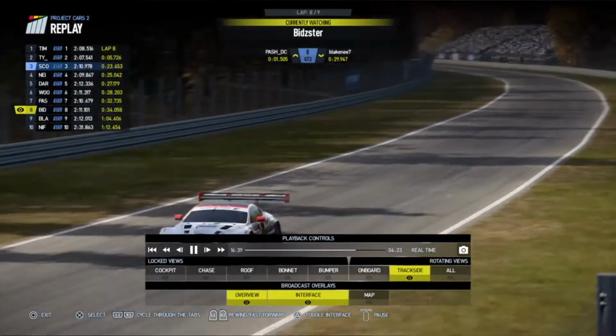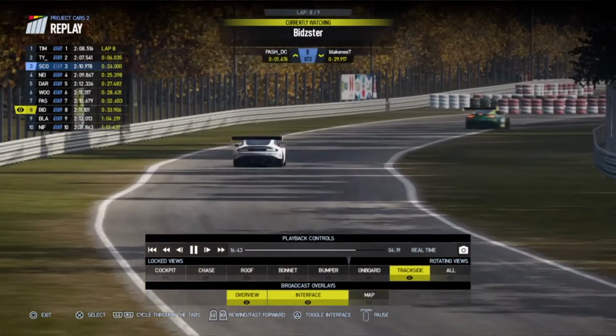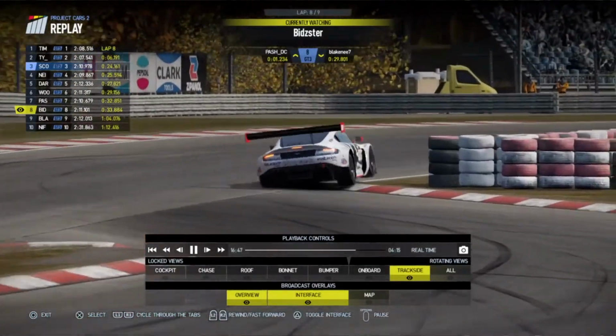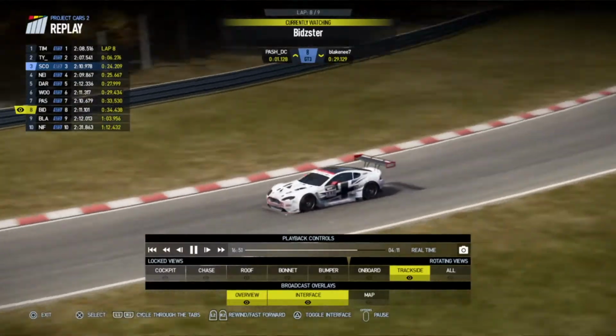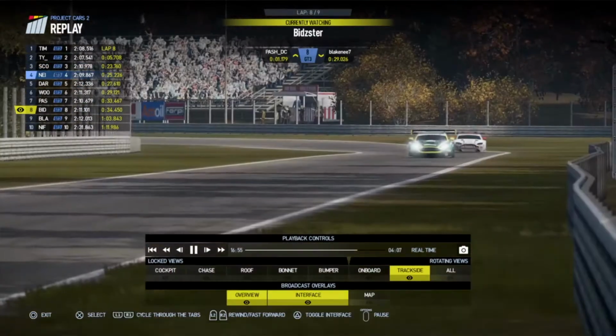So was that contact between the teammates? Could it have been just a spin on his own? We'll have to wait until the end to find out. But Bidster goes down to 8th place then, and Pash has now got Bidster right behind him. And look, he's angry, he's pushing hard, two wheels over the curbs, it's madness. So he's definitely seen the red mist, Bidster, and we'll have to see what he does.